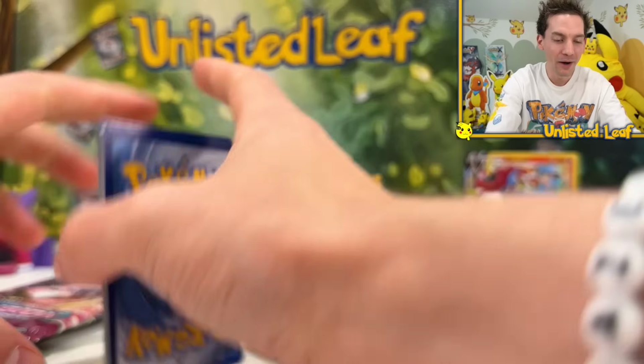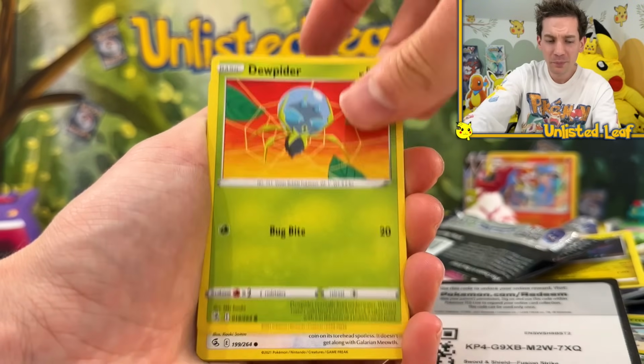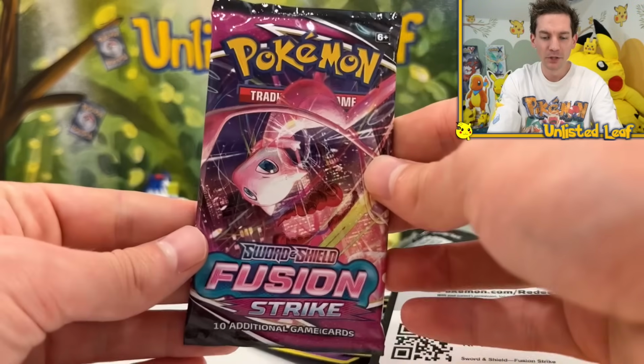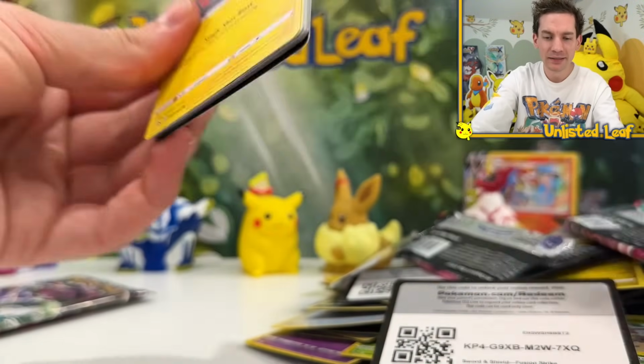Oh, Wagamama Muffins, this is not good. Lightning type, Heliolisk. Got the Chewtle, Vulturbee, Meowth, Onix, Snorlax, and a Latios. Mew. There are so many different versions of you inside of this set. Please let me know if you're going to give me one.